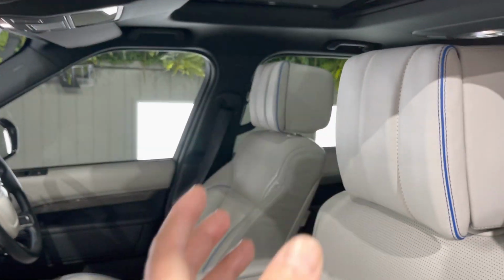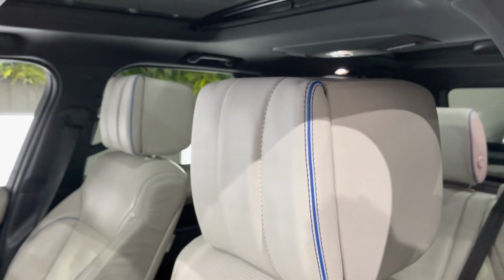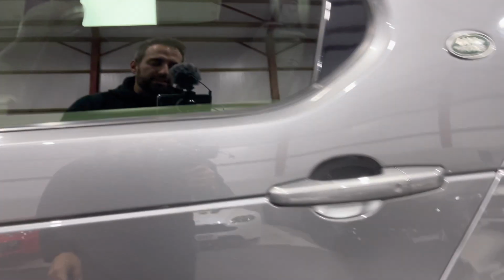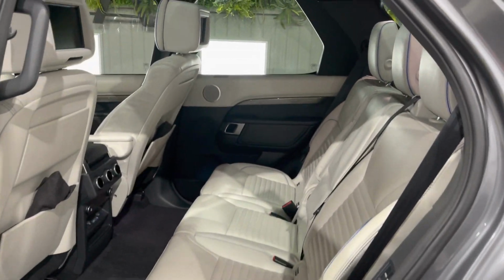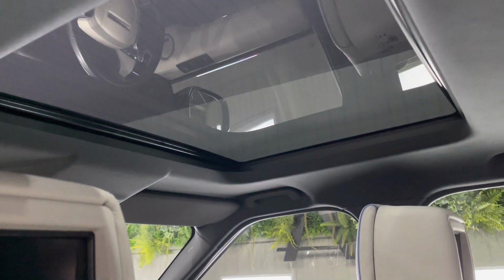The roof is still that essential black lining. I don't particularly like them with the light lining because you just get marks over them. The black lining is perfect, and it works and contrasts beautifully with those lighter seats. Keeps the interior feeling nice and bright. Of course, you've got acres of space in the back as well, with this being 5 meters long, this car. You've of course got the twin panoramic roofs.